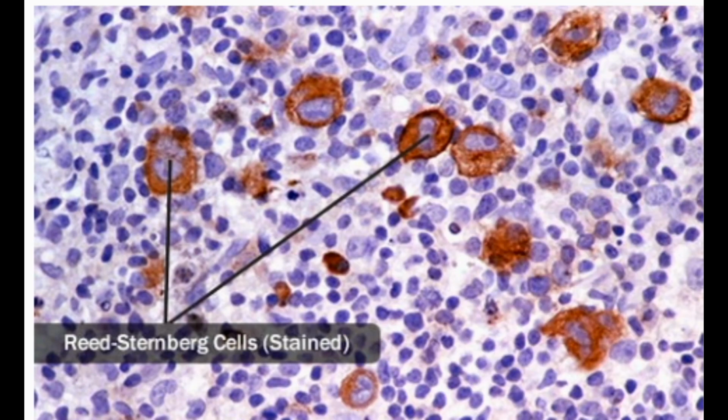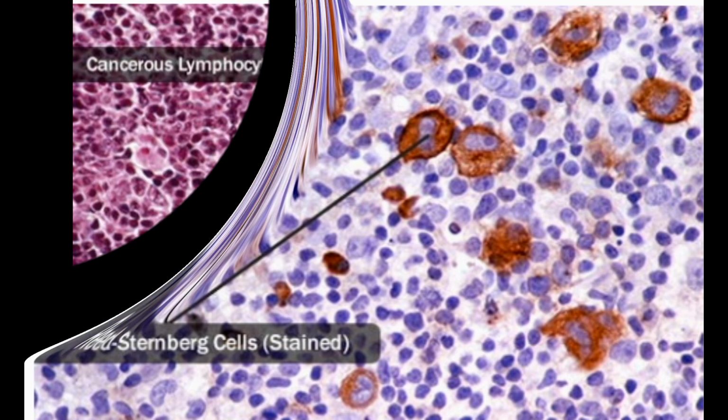5. Hodgkin's lymphoma. The difference between the 2 types of lymphoma is in the lymphocyte that's involved. With Hodgkin's lymphoma, your body makes a kind called Reed-Sternberg cells. About 12% of people who have lymphoma have this type, which is named for the doctor who identified it in 1832. It's one of the most curable forms of cancer.